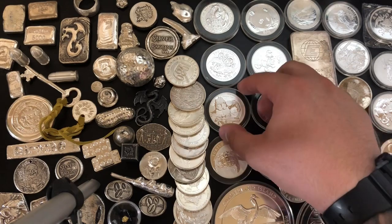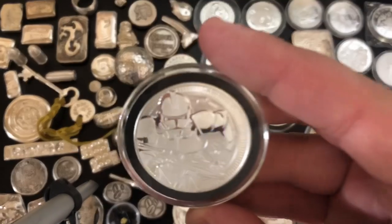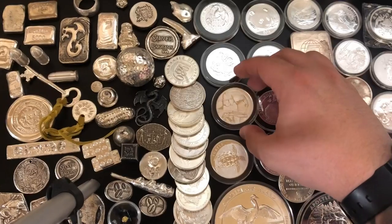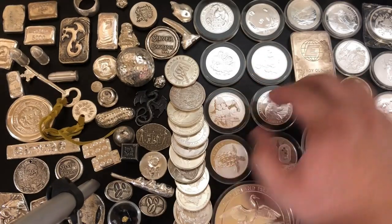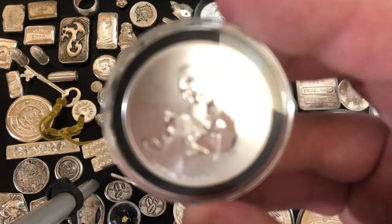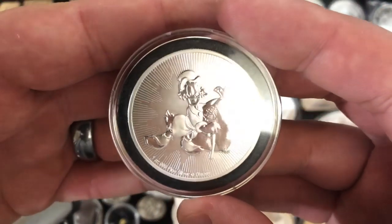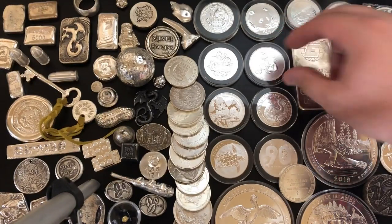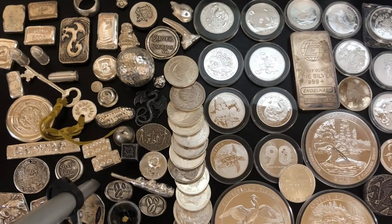Some other stuff that I got here, I got the Star Wars. This is the Clone Trooper. Very, very fun and cool. You can get some really expensive Star Wars stuff as far as collecting. I also do buy all the Disney stuff. My kids are obsessed with Disney. There's the Scrooge McDuck. That's my favorite one of all the Disney. He's got the big old bag of gold right there, I like to think.